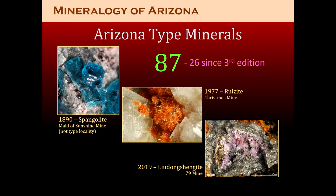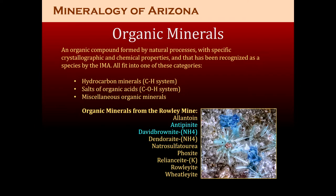A new chapter, which probably generates a little bit of discussion here and there, is organic minerals. It's a fairly simple definition. It's got carbon in it. So we've got hydrocarbon minerals, we've got salts of organic acids, and we've got some miscellaneous. We go into discussion of this because a number of new species have been identified and approved by the IMA from Arizona. I guess I better lower this. A lot of them have come out of the Rowley mine recently, all related to those curious little creatures called bats. But not all organic minerals are bat-related. Here's a couple of them, antipinite and davidbrownite-(NH4), more recently discovered by Tony Kampf. So we have a whole section on organic minerals.